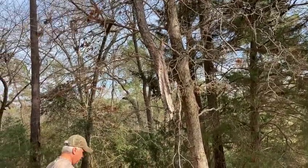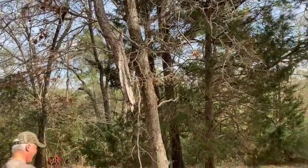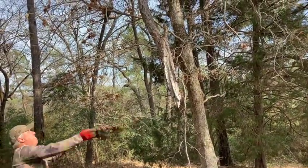Well, we noticed a big limb hanging down from a tree. It got snapped off in the windstorm. And so we need to remove it from the tree, and we'll add it to the pile. My brother-in-law is going to try and throw a chain over it, and we'll see how that goes.